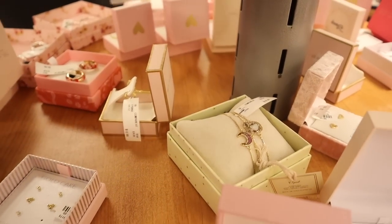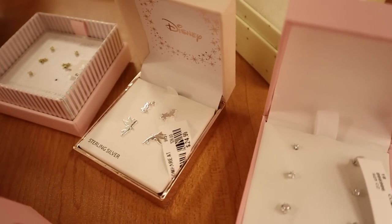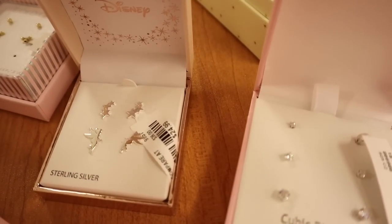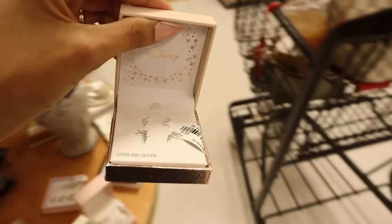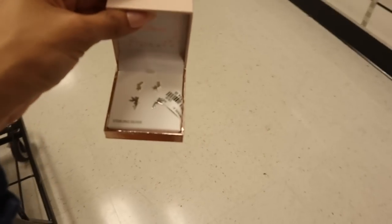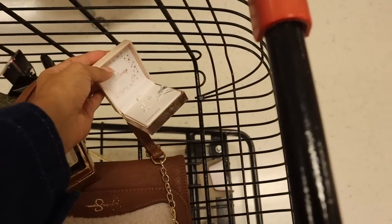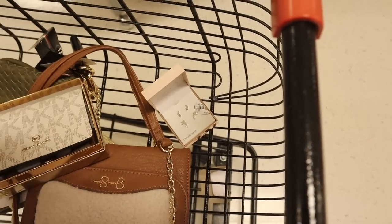And I see Disney back here. Oh my gosh, you guys. How cute are these earrings? They're priced at $25, but there's Tinkerbell and the stars. Wow, I definitely need to get this for my daughter. So she doesn't have her ears pierced, but one day whenever she wants to get them done, I can just give her these earrings. Yeah, this one is sterling silver. It shouldn't irritate her ears once she gets them pierced whenever she wants.